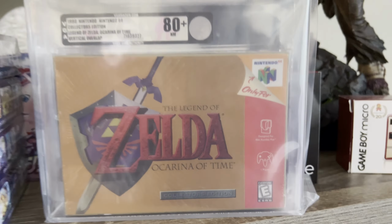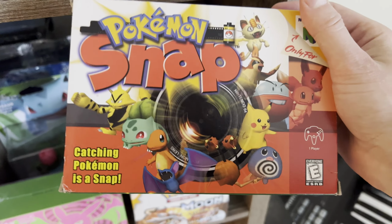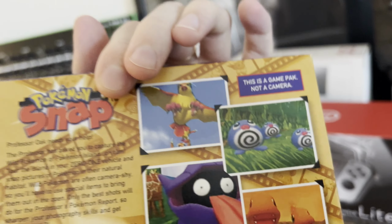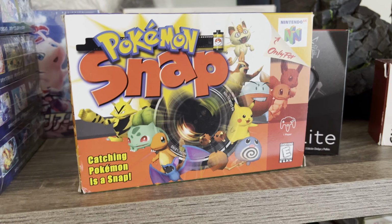Let's put this guy back here. Let's continue. So here, this is a relatively new one as well. That was on another video. This is an older Sun and Moon booster box. This is Pokemon Snap. I actually got this on eBay for like 50 bucks unopened. I don't know, maybe is this even real? No, it's definitely real, because this is a game pack, not a camera. I actually bought this with my brother and we wanted to just open it and play it, and that's what we did. I'm assuming it's real because it worked.